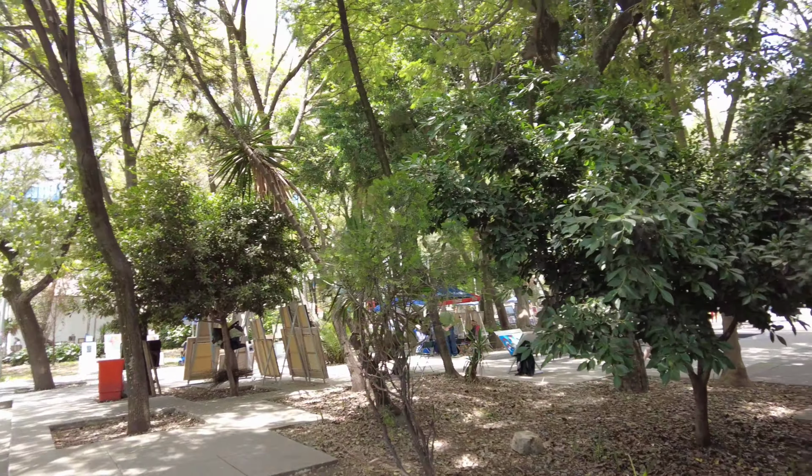We can see an artist painting here right now. Some sculptures of the human body.